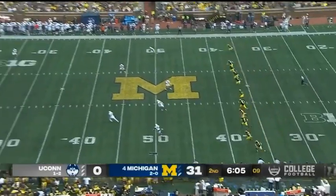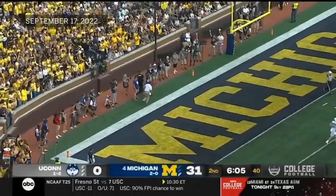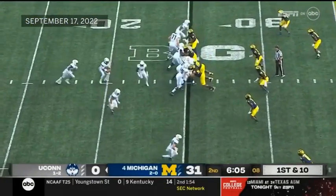Guys loose on a punt block. Giving up a punt return touchdown. That is the frustrating stuff. Back to Kevin Nagandi. Back to the offense for UConn.